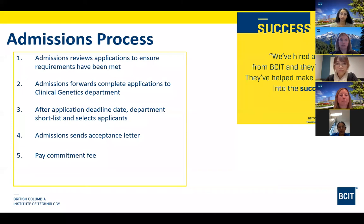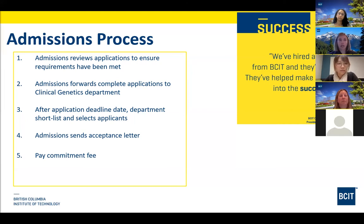So this is what to expect once you've submitted your application. The admissions department will look over the English requirements and those type of things. If you have any other international equivalents or anything like that, admissions looks at all of those. And then they forward your completed application with those criteria met to the program itself, where myself and a team of faculty will review all of the applications, and we go through a selection process looking at all the things that I just described.